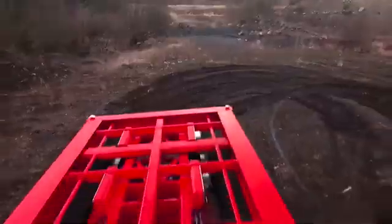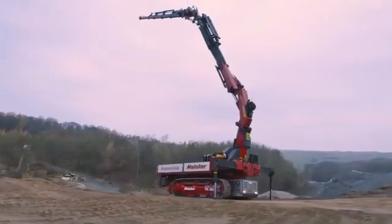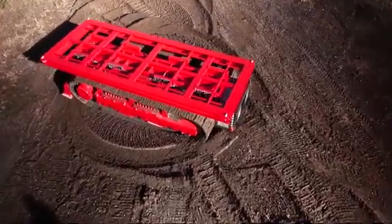In addition, the machine is incredibly versatile. It's essentially a platform on which a variety of equipment can be installed, including boom cranes and manipulators.